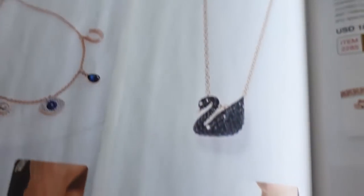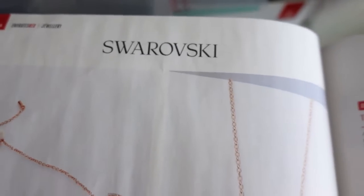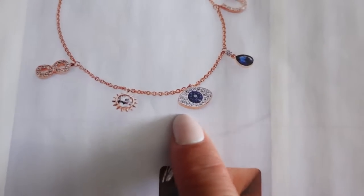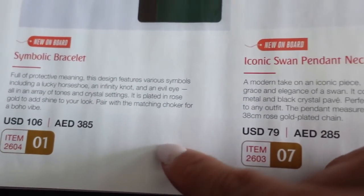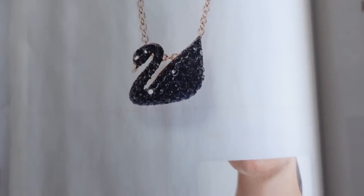Great. Okay, and then we have Swarovski. There was actually a Swarovski store at the JFK terminal. And they have this. I actually have this Evil Eye bangle set. They have the charm bracelet with a slider clasp for $106, which I think is pretty much the same price. Swan pendant necklace for $79. They're really pushing their swan. That's their mascot. If that's your spirit animal, you know, you do you.